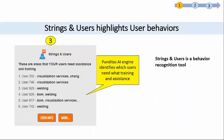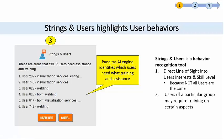Now, the third tile is all around strings and users, and this highlights the user behaviors, and that's why we call it a user behavior recognition tool. What this is doing is our AI engine identifies which users need training or assistance and in what areas. So we are able to pinpoint and say, hey, user number 202 seems to want assistance in the area of visualization services and change management, but user 829 cares only about welding. And so this is again providing you a direct line of sight into the users' interest and their skill level. And also, users of a particular group may require training on certain aspects.